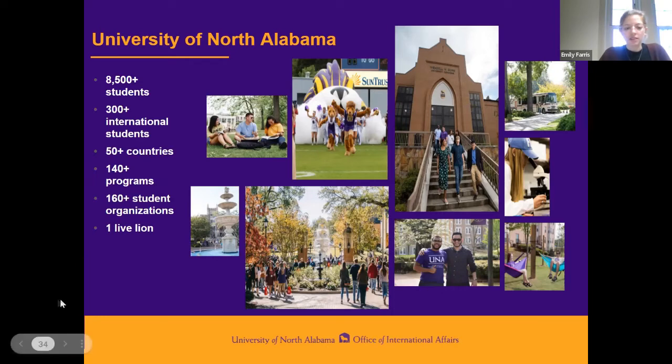Aside from academics, there's a lot of great ways to get involved on campus. So there's over 160 different student organizations and clubs and ways to get involved. And something interesting and very unique about our university is that we actually have one live lion, our campus mascot, that lives on campus. His name is Leo. We're the only university to have a live lion on campus, and he's a big part of our campus community. You can even hear him roar whenever you're walking on campus. So that's something very unique about UNA.